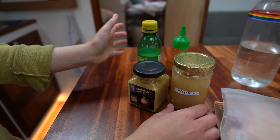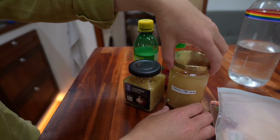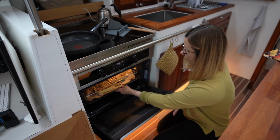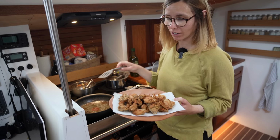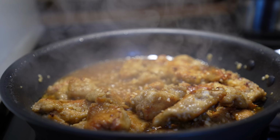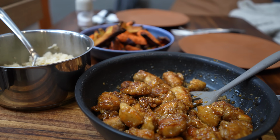The sauce for the chicken is really simple and we had all the ingredients, so it was perfect. It's just some honey, garlic, a little bit of sriracha, lemon juice, and chicken broth. In the oven they go. I coated the chicken in flour and then browned it on the pan, and now I'm just gonna put it back in the pan and add our sauce to it. And voila, dinner is done. Just another typical dinner aboard Athena.